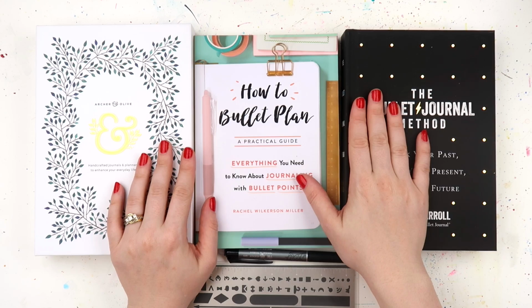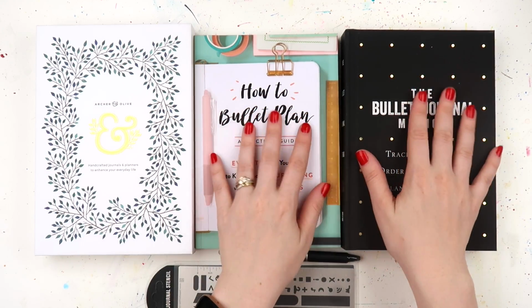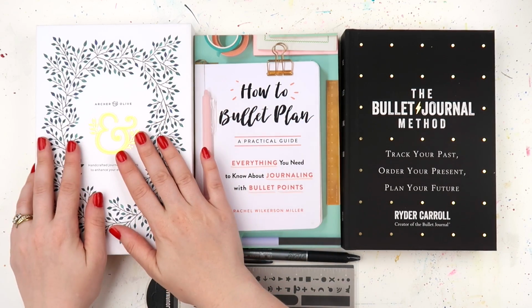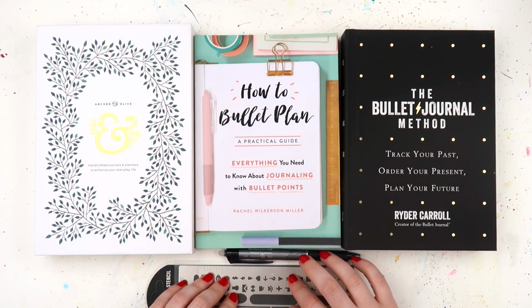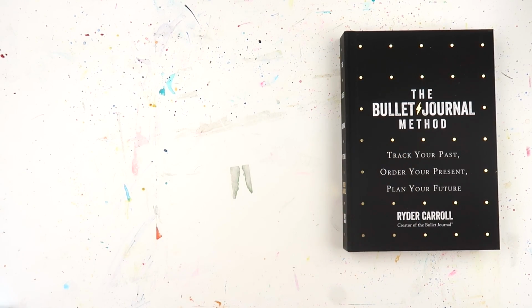So I have bought 2 books, textbooky type books, and then a notebook for her, as well as a couple of little accessories. So first off, let's have a look at the books.